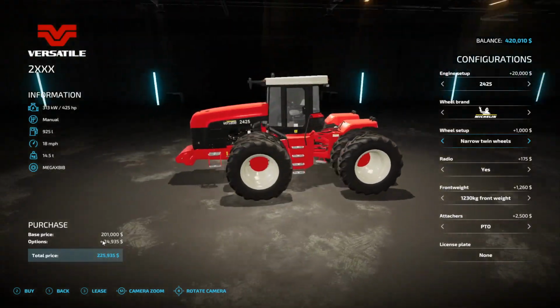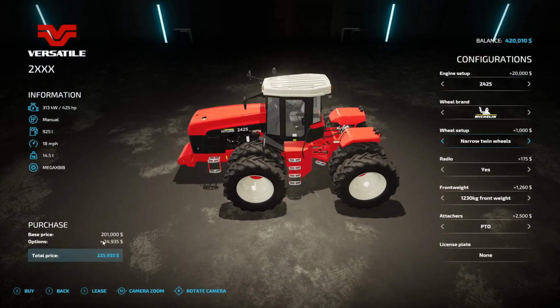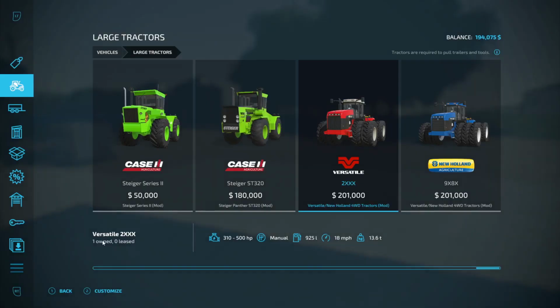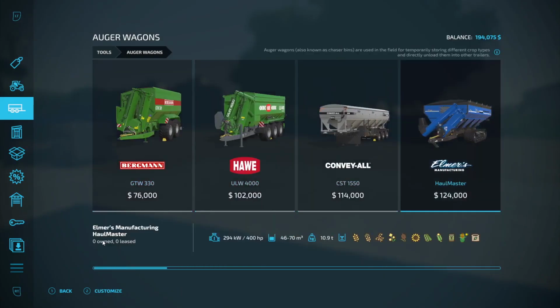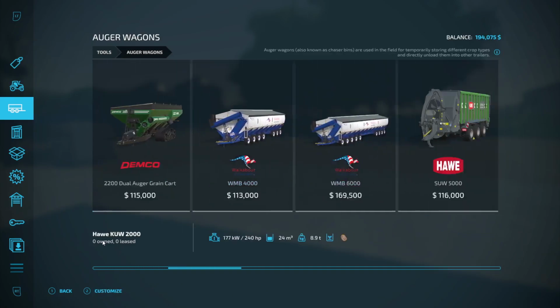Oh, that looks pretty good too. I don't know. I think I'll just stick with the narrow twin wheels. All right, so let's buy this at 225,935. Okay, there we go. So that leaves us with 194,075 to buy a grain cart. We can probably buy one pretty cheap, I hope.